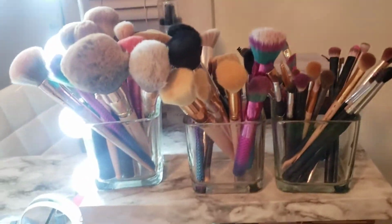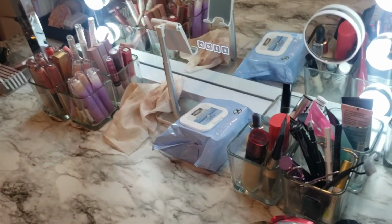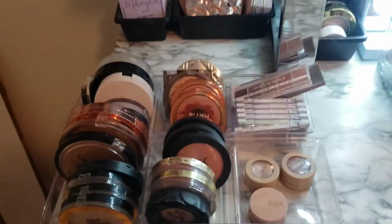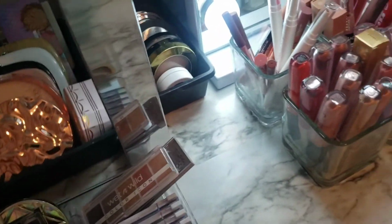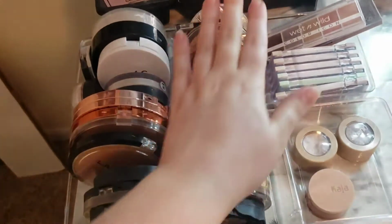Here's my palettes, all that stuff. This isn't organized anymore, but I'm going to line them back up. But I actually ended up taking the empty jar and put my foundations in it. Excuse me. You're on a charger. So. Here is this guy. Why does that look like that? I guess I pushed it all the way back for some reason. So you have highlighters, extra stuff, big highlighters, face palettes, powders, bronzers, matte blushes, shimmer blushes, all that good stuff.